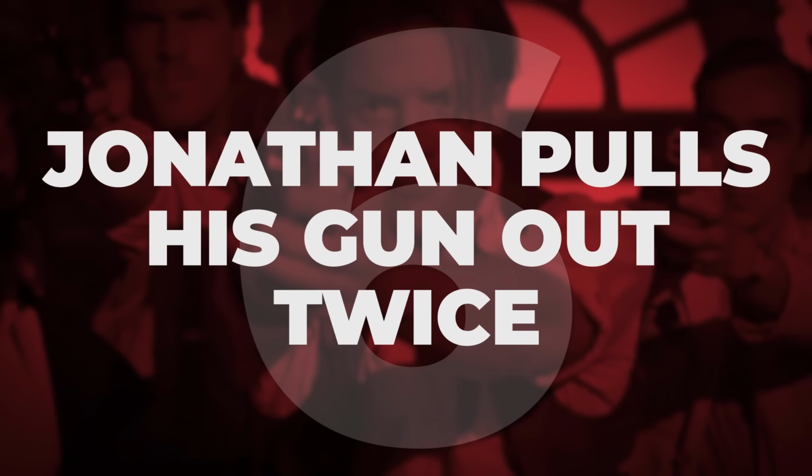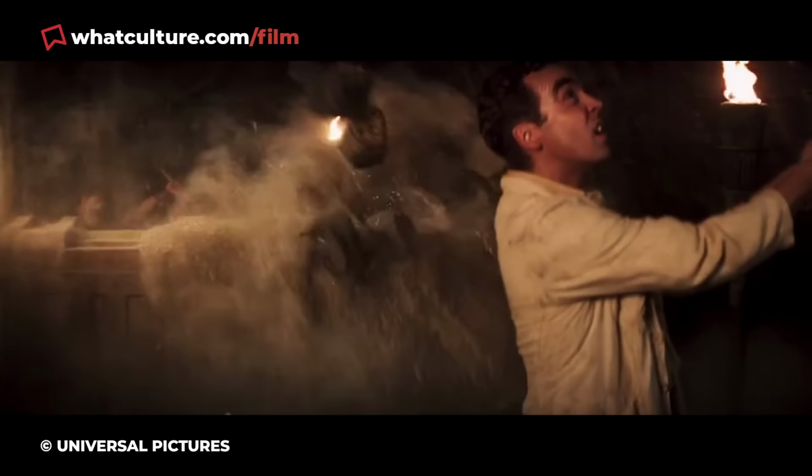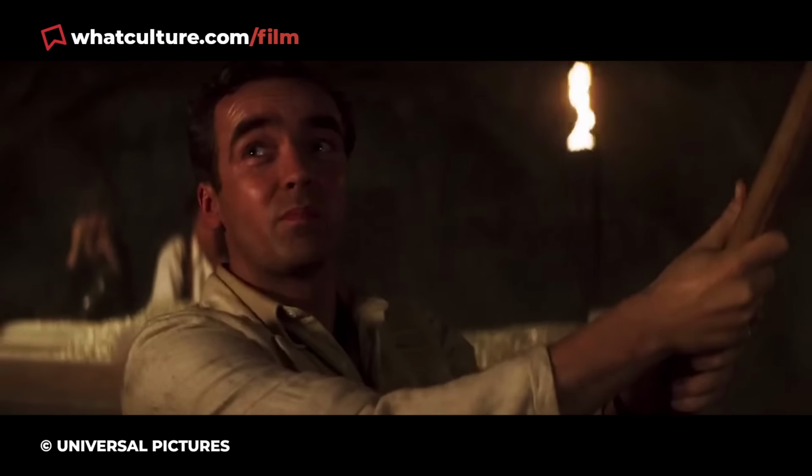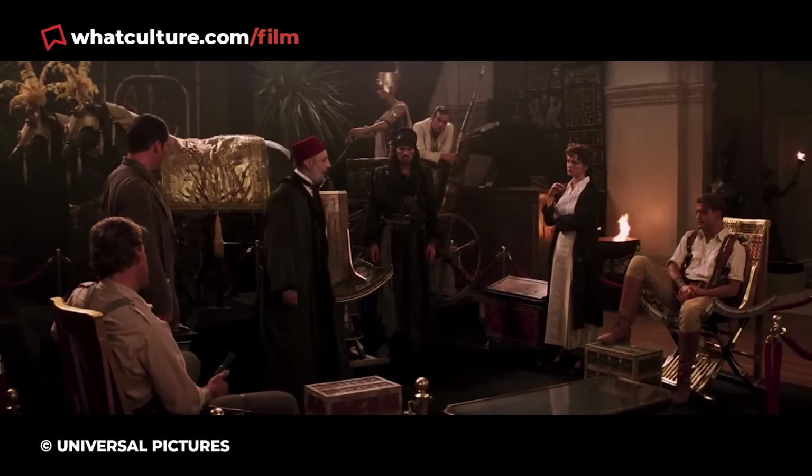Number 6. Jonathan pulls his gun out twice. As the last 2 entries proved, Stephen Sommers and his team had a knack for fixing problems on set. However, there was always bound to be a few slip-ups considering how vast the production actually was. Although minor flubs are forgivable, there's one continuity problem which actually does stand out a fair bit. After Rick, Jonathan, and the others meet Ardeth Bay, there is a blatant continuity error. Not that it matters, but it's there all the same.